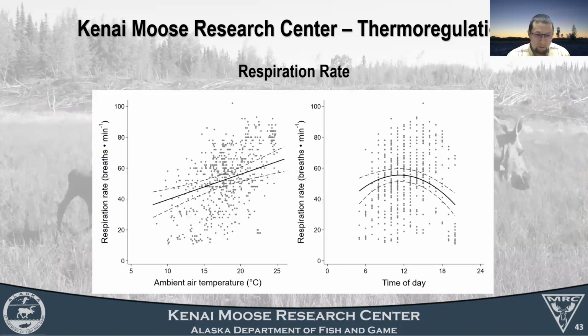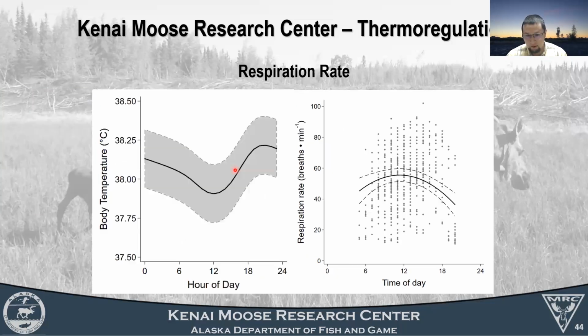So for respiration rate, we see something similar: when the air temperature increases here, the respiration rate is increasing. So that means when it becomes warmer, they're breathing faster. Now we also see this time of day effect as well. So during the middle of the day is when they're breathing the hardest. And again, that comes back to this time of day, trying to bring that body temperature down.